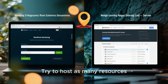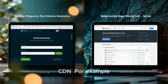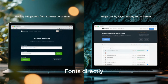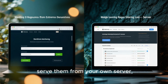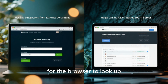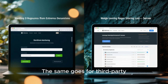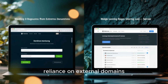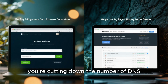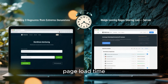Try to host as many resources as you can on your own domain or your CDN. For example, instead of linking to Google Fonts directly, you can download the font files and serve them from your own server. This eliminates the need for the browser to look up fonts.googleapis.com. The same goes for third-party scripts or icons. By reducing your site's reliance on external domains, you're cutting down the number of DNS lookups required, which in turn shortens the overall page load time.